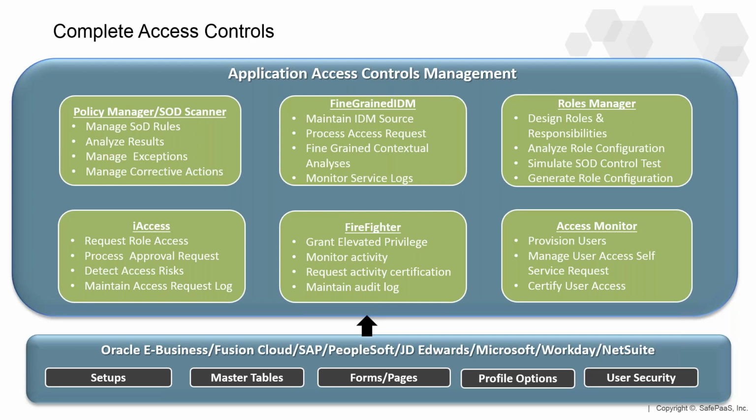Now, all of these elements that I've just covered under Application Access Controls Management are available to multiple ERPs. Like I said before, we cover a multitude of applications. We can even do cross applications. So in the event where, let's say, you're using Workday for HR and you're using PeopleSoft for your financials as an example, we're able to do cross-platform analysis because there may be some things in Workday that, if the person has that access in Workday, they shouldn't have some other access in PeopleSoft. So we can actually bridge that gap, which is a very unique capability. There's no other vendor out there that actually does that.